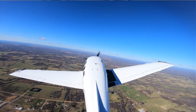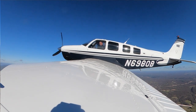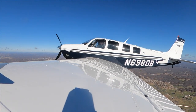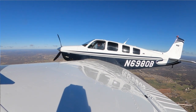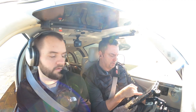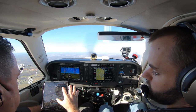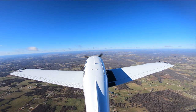He is right over there. Oh, sure enough. Yeah, that's XNA. All right, let's see here. Is that part of their excuse for not putting in a tower at Bentonville? I'm not sure. I mean, we got Rogers here, XNA here. There's a big circle around it. Maybe. I don't know. It's still not a good enough reason. I really don't know what the reason is.